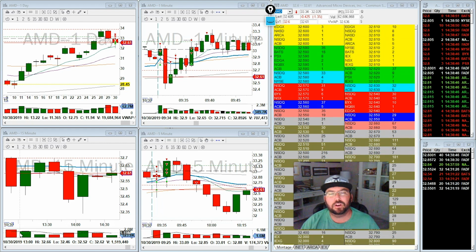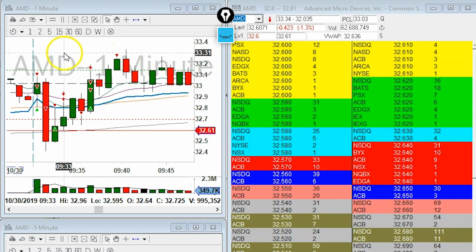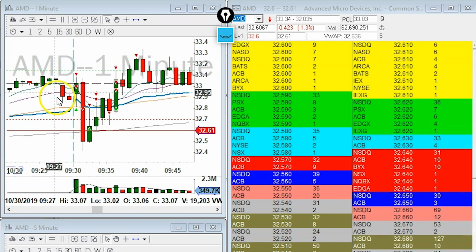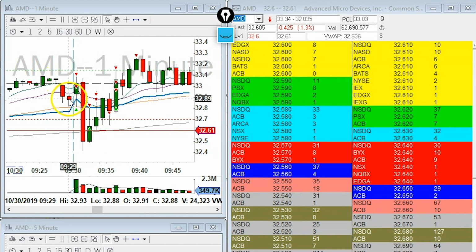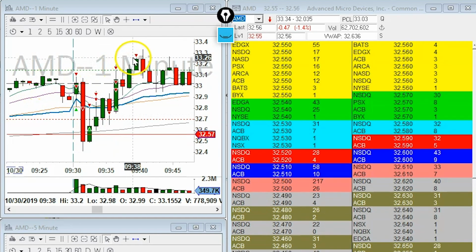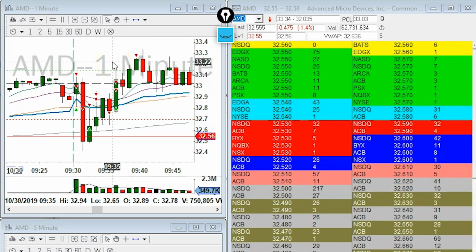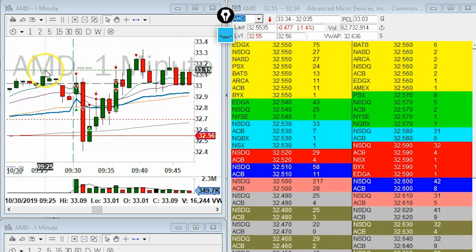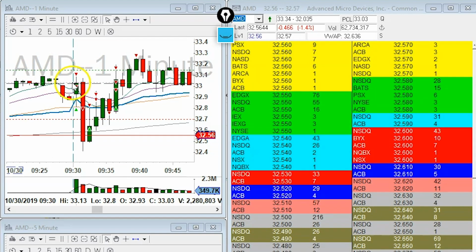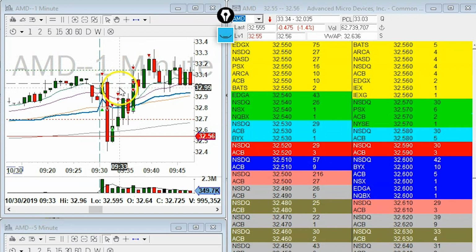So the first trade we're going to look at today is AMD. You can see here on my 1 minute chart, it was actually opening up above VWAP today, and I was really looking for a long play off of VWAP. The reason was because we had a lot of asks and good numbers sitting up above $33.20, which was above the previous daily level and the high of pre-market. So I was really looking to go long into that level.